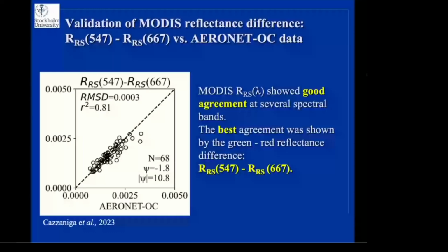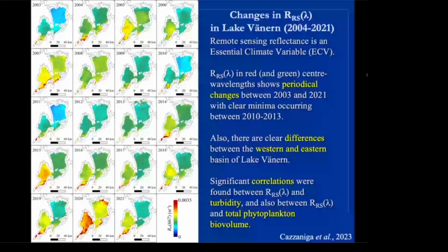So this is interesting because you will find many papers where one uses reflectance ratios, but we also looked at the ratios, and they had a much higher variability. So then we found that if you use the difference of these wavelengths, then you get a much better match between the in situ and the satellite data. So here is the time series from 2003 through to 2021. So quite a nice time series from MODIS data.